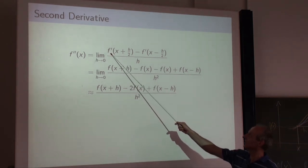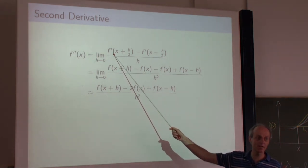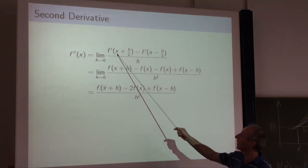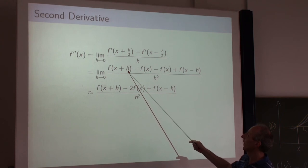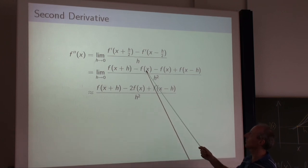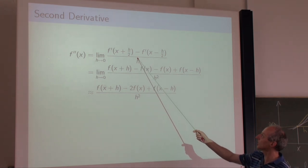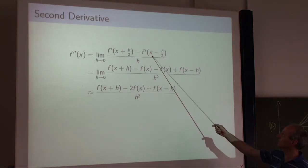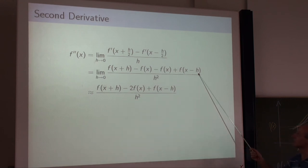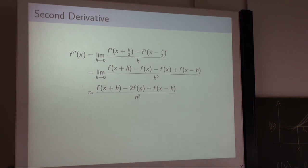Now we use the central difference formula for calculating the first derivative, again with a step size of h half. So we take x plus h half plus h half, which is f of x plus h, and at this point minus h half, which is f of x. We have to divide this by h, and that's why from this h we get h squared here. And again, this point plus h half gives f of x, this point minus h half gives f of x minus h, again divided by h squared. And now you see we get minus 2 times f of x in the middle and these two terms, and that's our approximation for the second derivative.